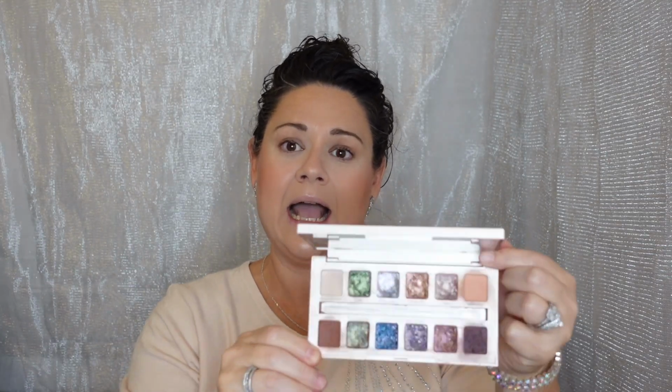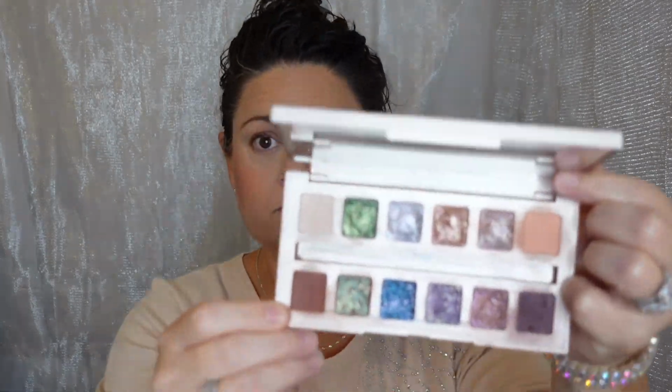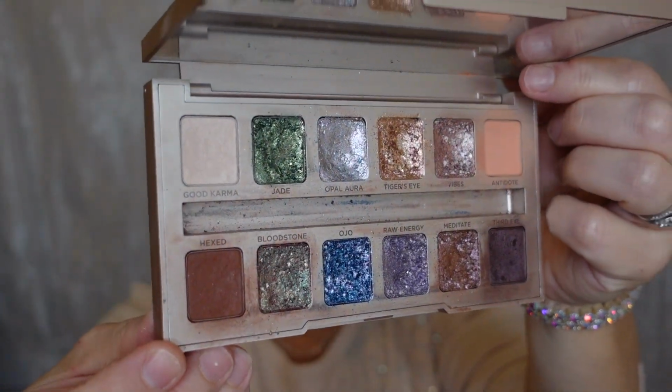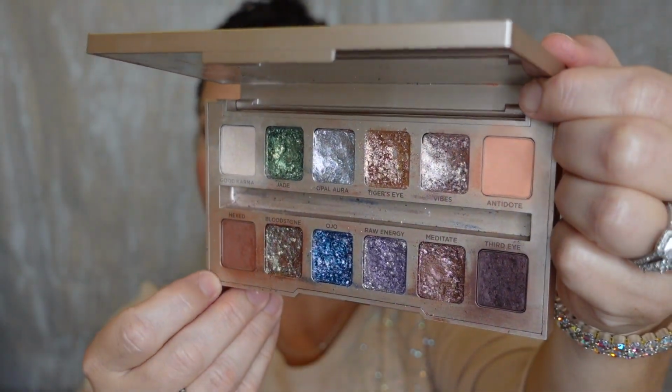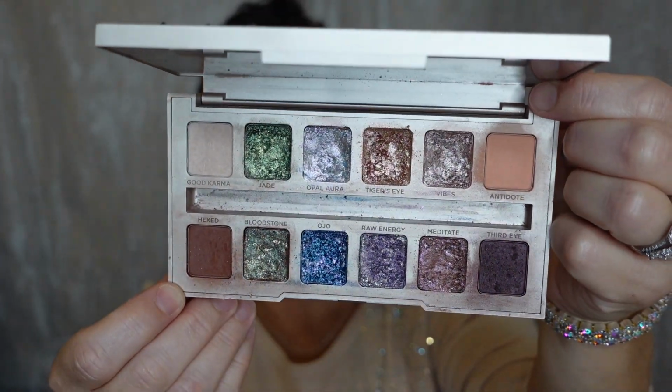This palette across the board, you guys, was not received well by the general public, and let me show it to you up close, but I feel like Urban Decay just did not market this very well, like at all, and I kind of feel like it's a misunderstood palette. But I did feature this palette in my top 20 favorite eyeshadow palettes. It came out at the end of 2020, and I used the heck out of it in 2021.